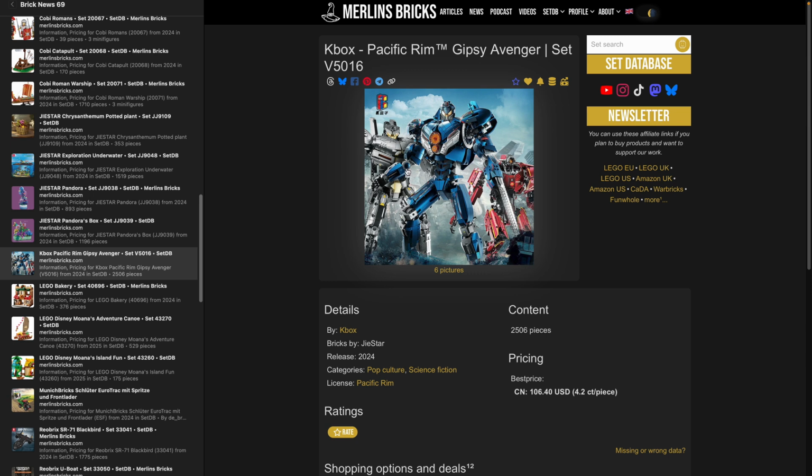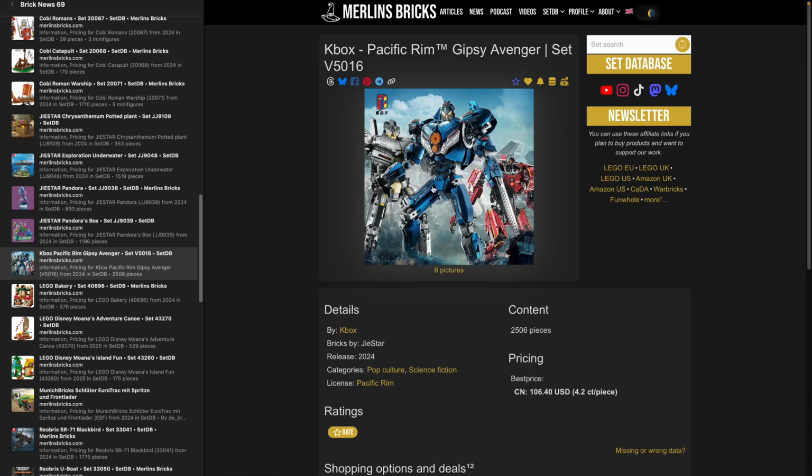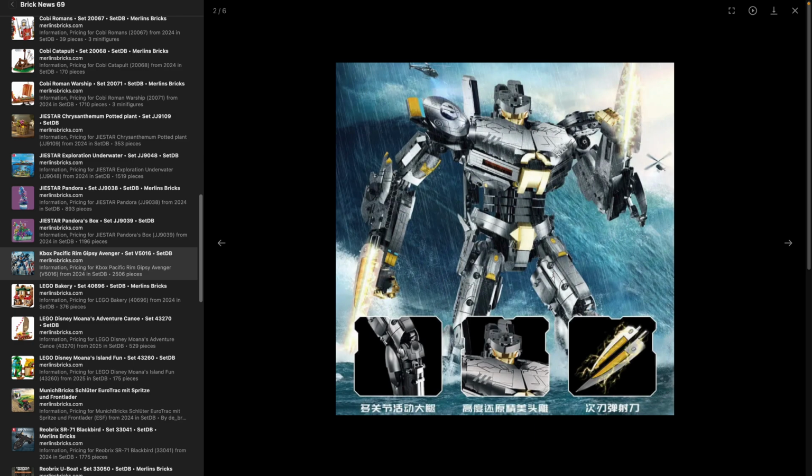Actually, I don't know if these things are called MOCs in Pacific Rim. I've actually never really seen the movie. I think I saw the first like 50 minutes of the second one, didn't really like it, so I gave up. Anyhow, I've seen now in China at least 3 of these sets. This manufacturer may have made more of these. Basically, it's the 5016 by Kbox, 17 and 18, the Gypsy Avenger, the Striker Eureka, and the Crimson Typhoon. And I don't know if these are the names from the movie and even which Pacific Rim movie this is. I guess it's the first one. I need to do a little bit more research on this.